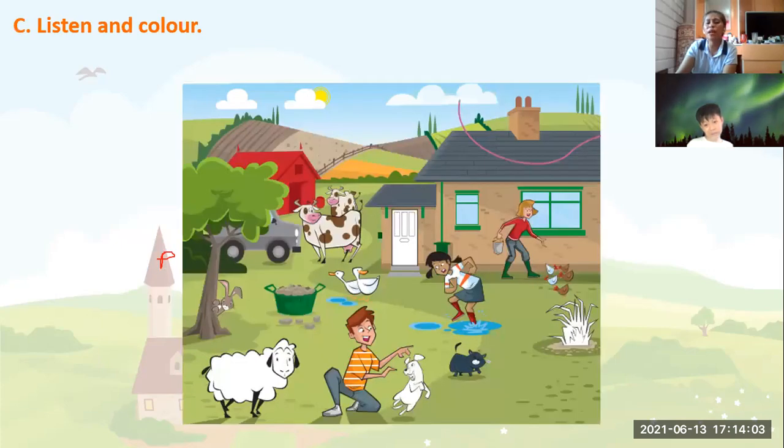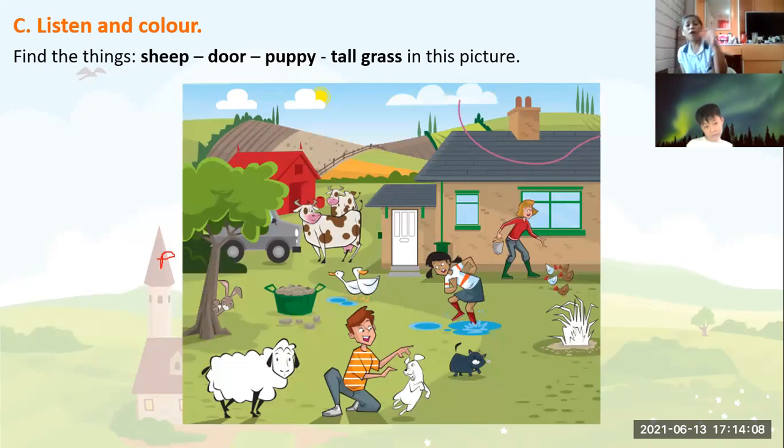Now, Tommy, you look at here. Find these things: sheep, dog, puppy, tall grass in this picture. Can you find it? Very easy. Try to circle it. Where is it, Tom?